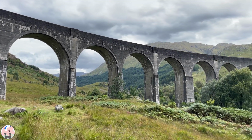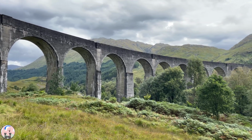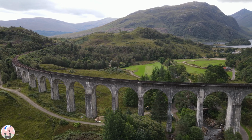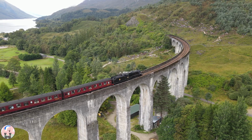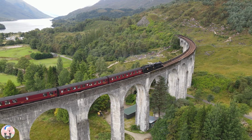We also visited the Glenfinnan viaduct. This viaduct, which was completed in 1901 and has a 1,000-foot span, is famous for featuring in the Harry Potter films, and we were there just in time to see the pupils returning to Hogwarts on board the Jacobite train.